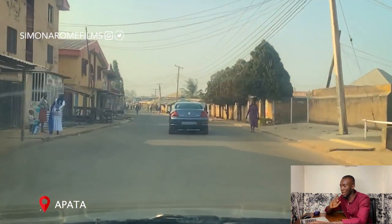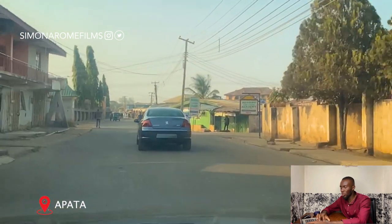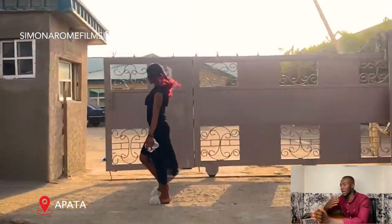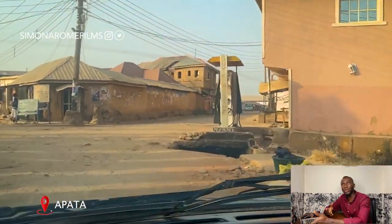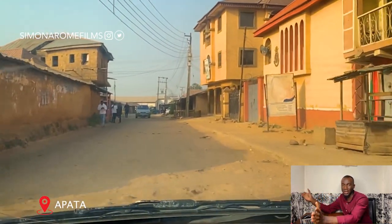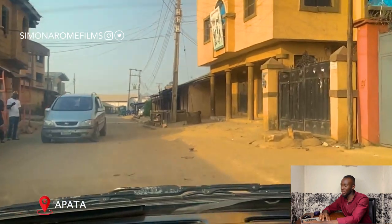So from here, this is also part of Jos City, and this place is Jos North. So I think from Old Airport down to this place is Jos South. Then at some point, I don't know the demarcation, but down to other areas like that is Jos North. So you can see Apata.